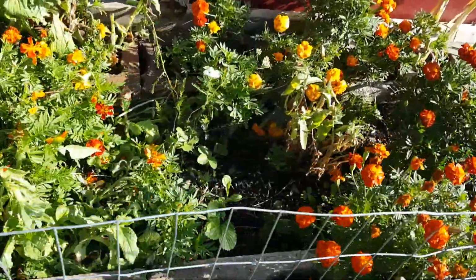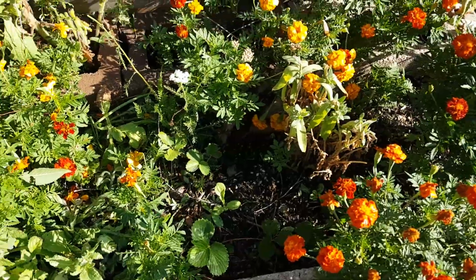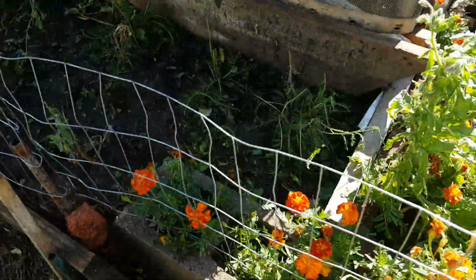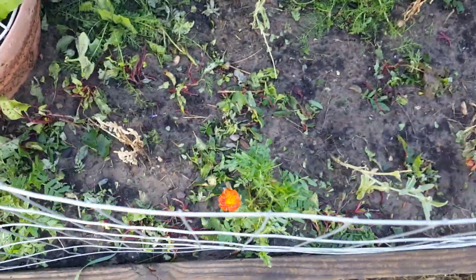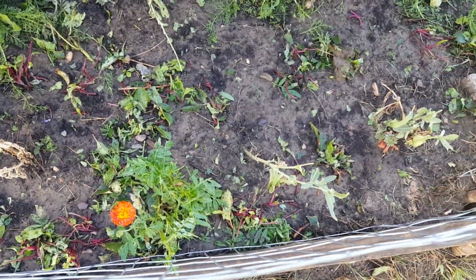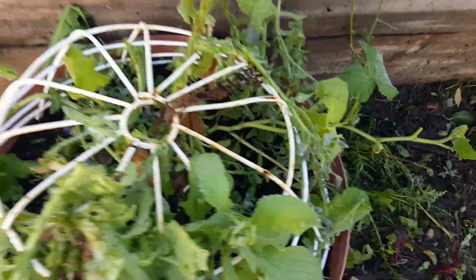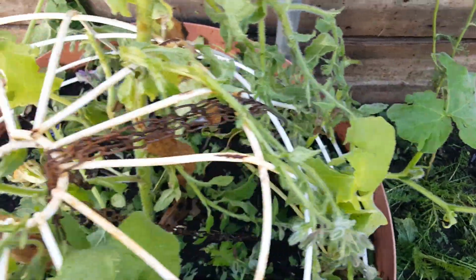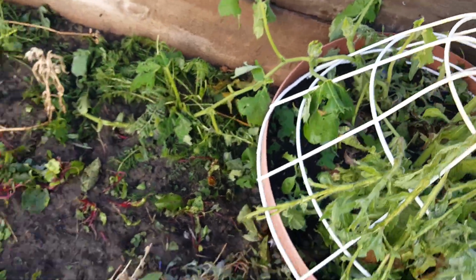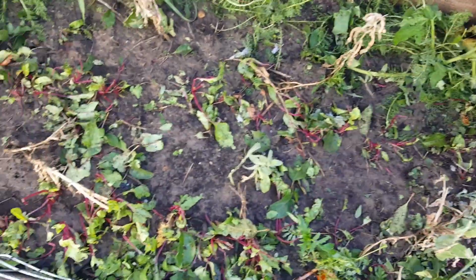So right here, the strawberries are all right in here, and this bed is okay. But then you come over here, and there's beets in there, so I know that beets will recover. And that squash is not dead, and the blooms are still on it, so it's possible I still get something from that.